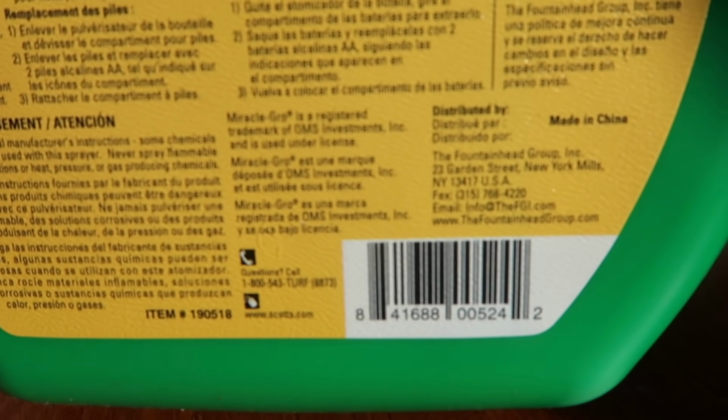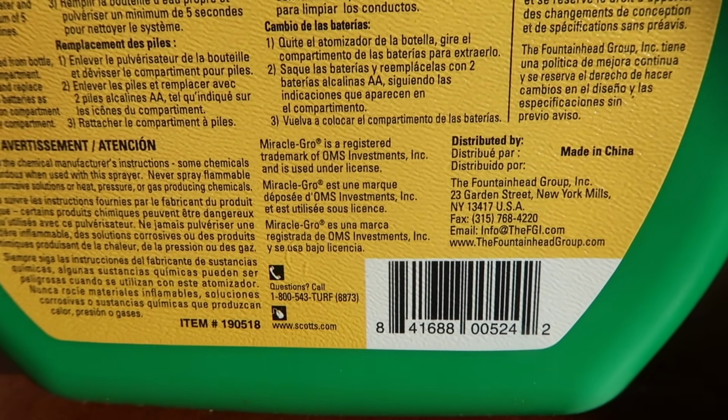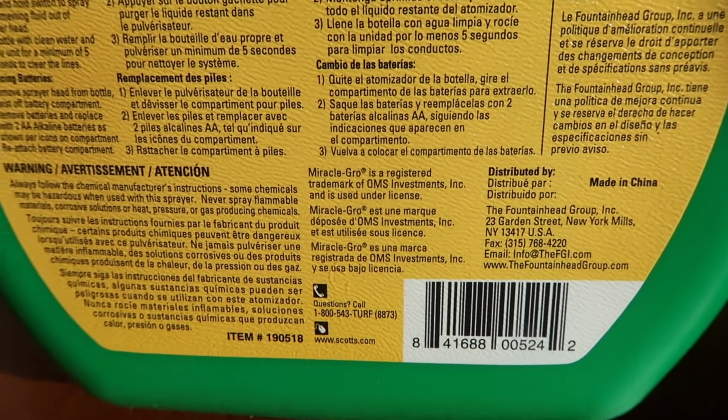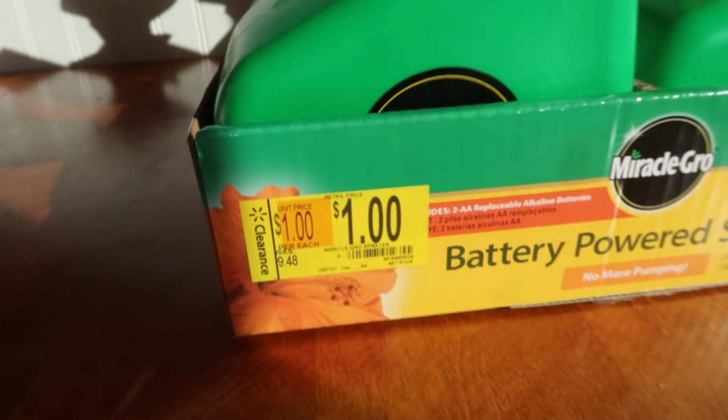Look this up on brickseek.com. If you are into gardening, I got a bunch of them because I know my mother-in-law gardens too. My mom gardens, everybody gardens. So $1 for that, it's totally what it's about.